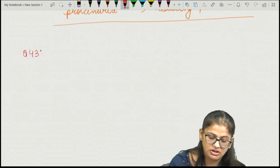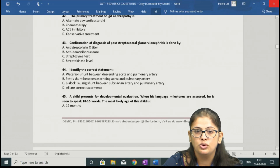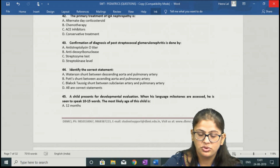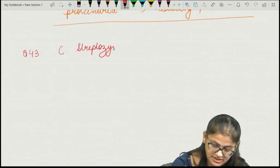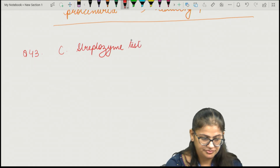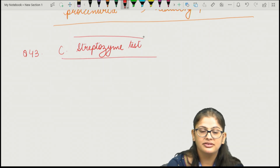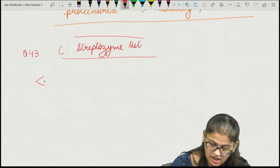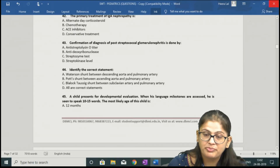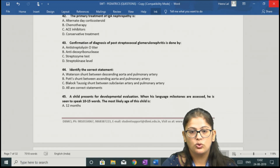Next we come on to question number 43. And question number 43 was, confirmation of diagnosis of post-streptococcal glomerulonephritis is done by, and the correct answer is option number C, that is streptozyme test. Well, why is the answer to this question streptozyme test? Because to diagnose post-streptococcal glomerulonephritis, we need evidence of preceding streptococcal infection.